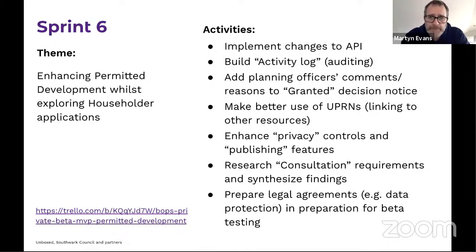At the moment, when a planning officer makes a recommendation, if they're refusing the application, they can add details to the decision notice to say why they're refusing it. But at the moment, they can't add details to say why it's being granted, which has been requested by some planning officers and is obviously a necessary feature. So we'll be adding that.